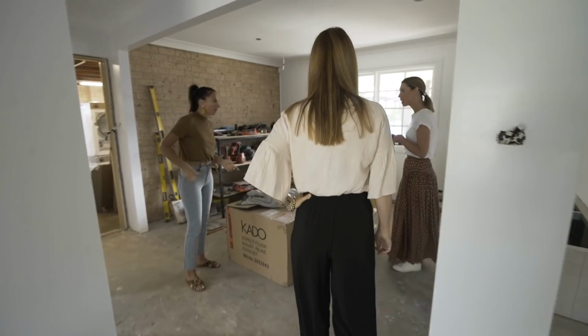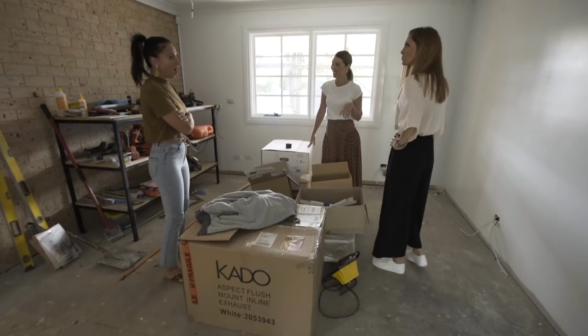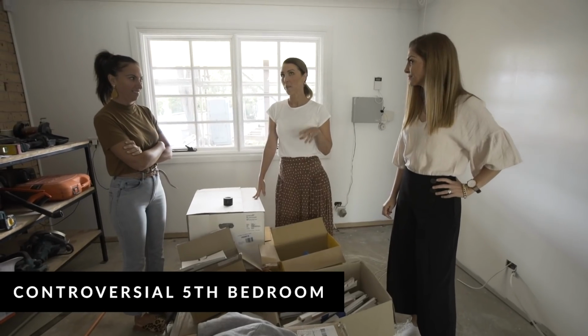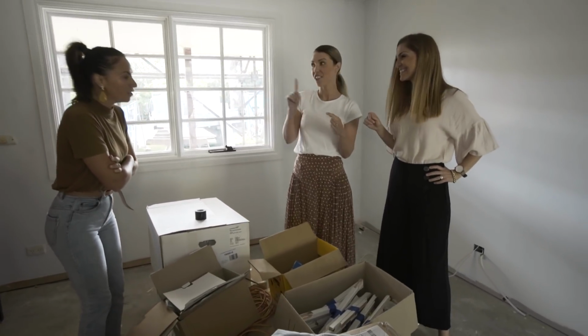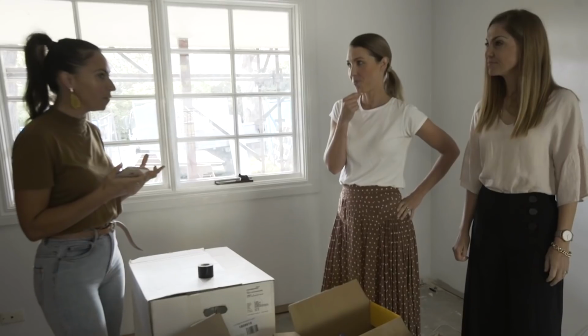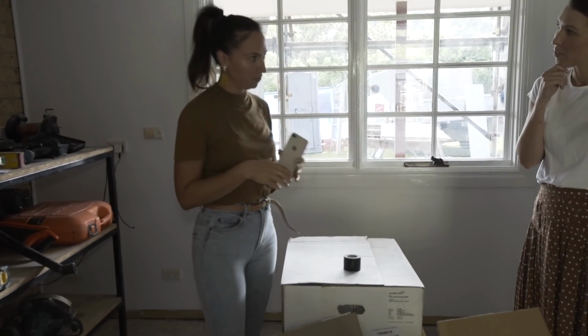Yeah, what is this? I'm calling it a multi-purpose room because I don't totally know what it is. I'm calling it the controversial 5th bedroom, which is a bedroom that has no bed, no wardrobe, and no doors. And you're still going to call it a bedroom? No, so I'm going to give them the option of it being a multi-purpose space. Either way, if they want to have it as a 5th bedroom, they can. It's just a multi-purpose fifth bedroom.